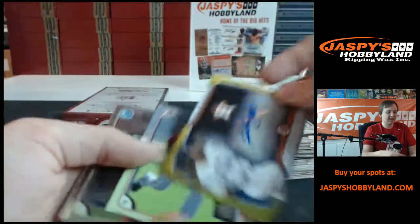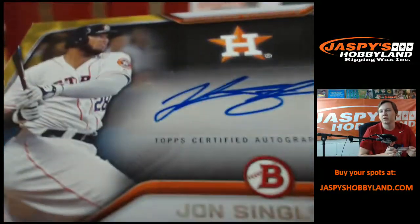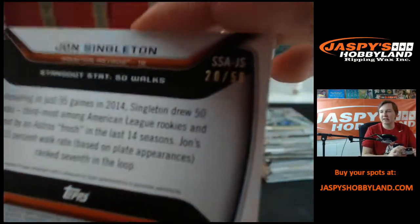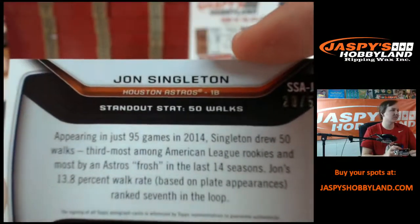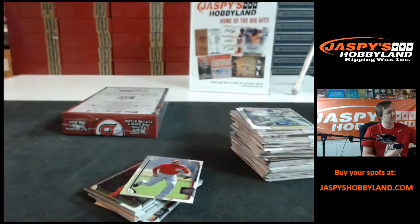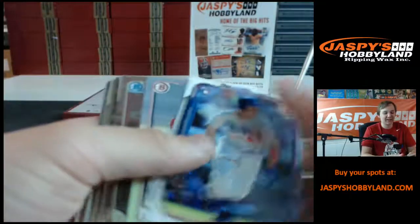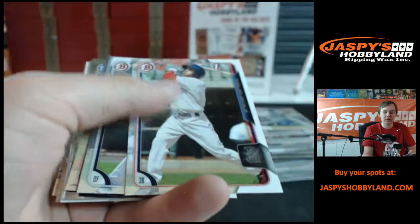Top 100 Nick Gordon. Ooh, what is this? Sophomore standout. Nice. First sophomore standout autograph. We auctioned off a sophomore standout autograph, and this one's going to it. John Singleton. Number 20 out of 50. Standout stat is he had 50 walks. That's his standout stat. He was a rookie, too. That's pretty good. Last year he was. Yeah, that's why it's sophomore. That's what I'm saying. A rookie with 50 walks is... That's not that bad, yeah. Keeps his eye on the ball. Do you have a rookie recollection card there?